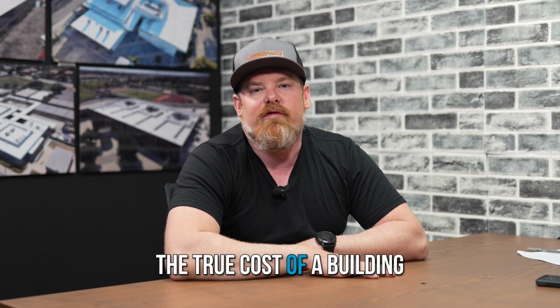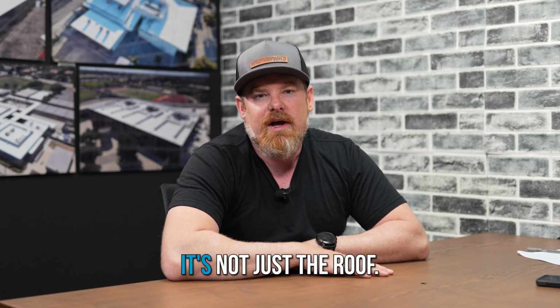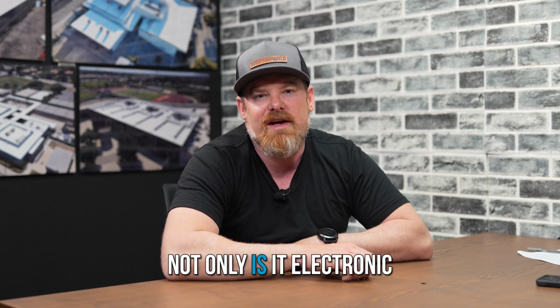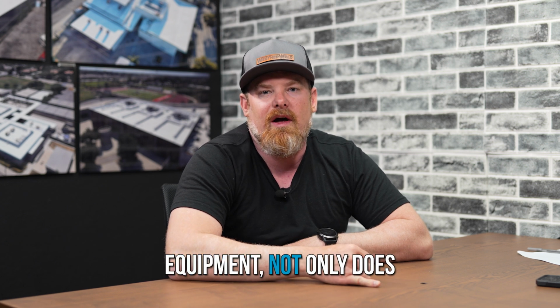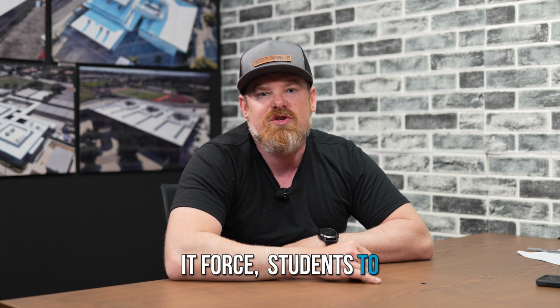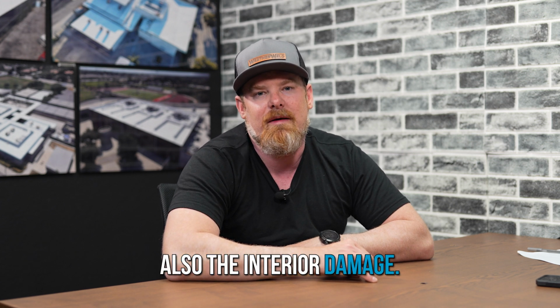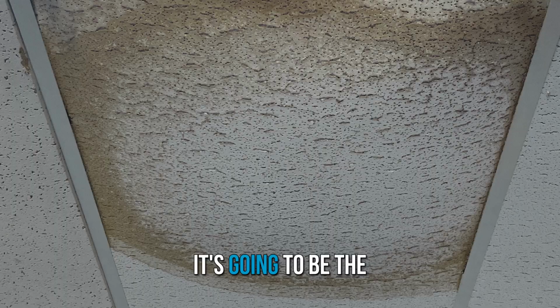The true cost of a building that has roof leaks. It's not just the roof. It's all the damage and the stress on the underside. Not only is it electronic equipment, not only does it force students to be evacuated from schools and relocated, but it's also the interior damage. It's going to be drywall, it's going to be mold, it's going to be the abatement.